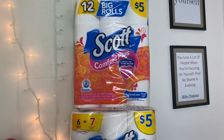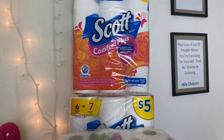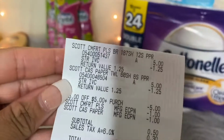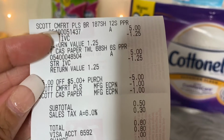The coupon will come off of however many items you have in your transaction. I have 2 in my transaction, so in my case, $2.50 came off. Let me show you guys my receipt. Okay, so as you can see, they both rang up at $5. The store coupon did come off of both, $1.25 each.